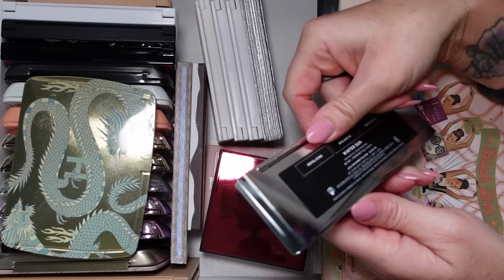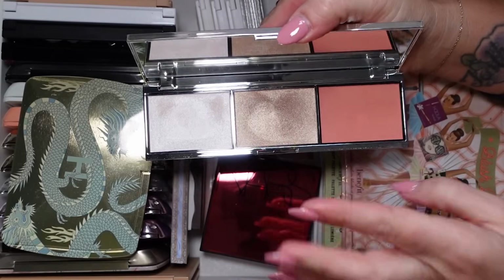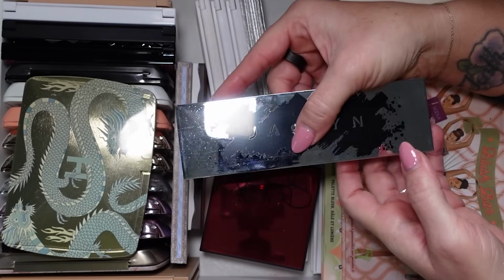From Jacqueline, this is the Winter Sun. I don't remember what's in here. Ooh, blush and 2 highlighters. Gonna keep them. The highlighters are gorgeous. Blush is definitely one of those peachy tones that I keep. Definitely one of my favorite shades, so keeping this.